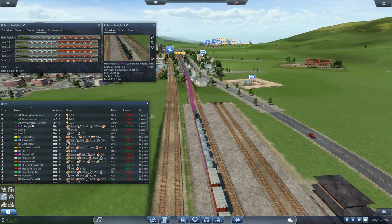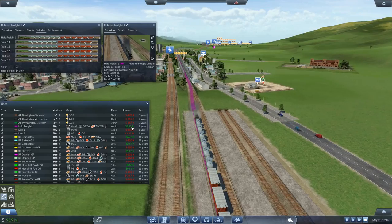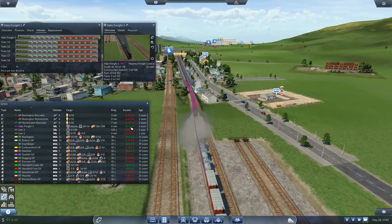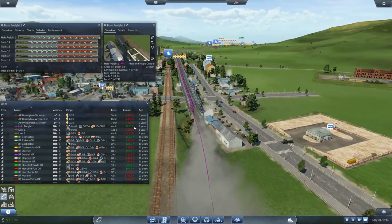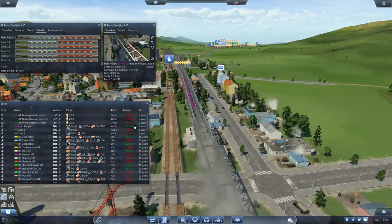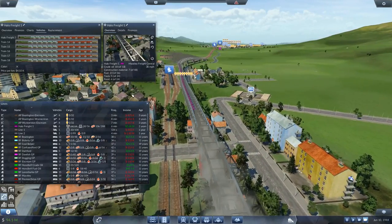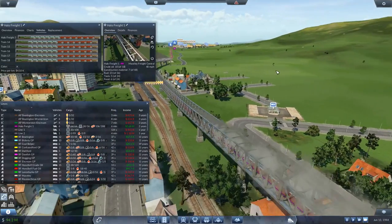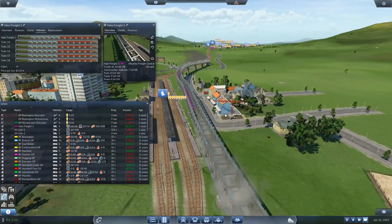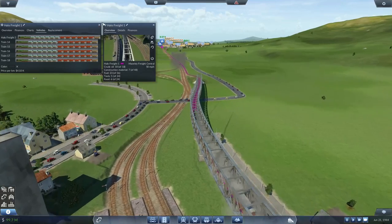Where's the Halo Freight? Oh my God, guys, look! It's making money. 3.5 million. 2.5 million. 2.5 again. So yeah, do I buy the trains? Do I buy the trains in this episode? Or do we call it there? Do I leave you in suspense? You know what? I'm going to leave you in suspense.